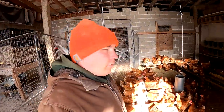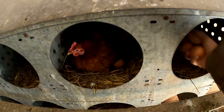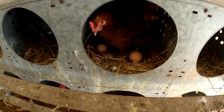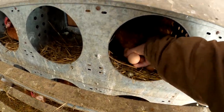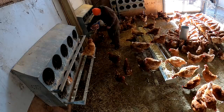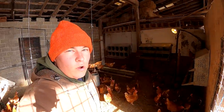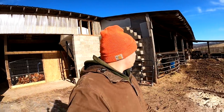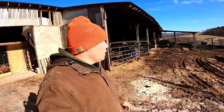Now that we got the chickens all fed, we have to collect eggs yet, so we'll get that going. If anybody was wondering how many eggs we got, 125 eggs today. So all we have yet to do down here is get silage and grain for the big cows and the outside cows. So let's go do that.